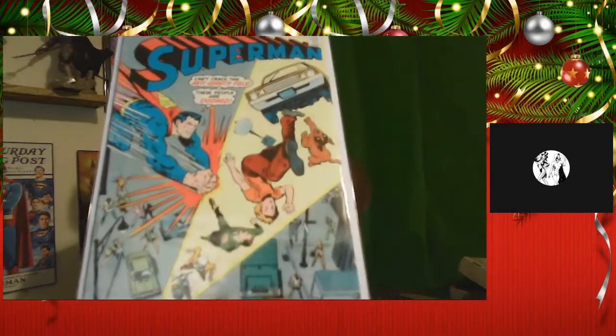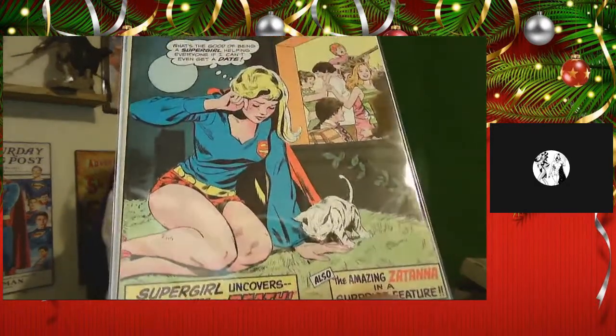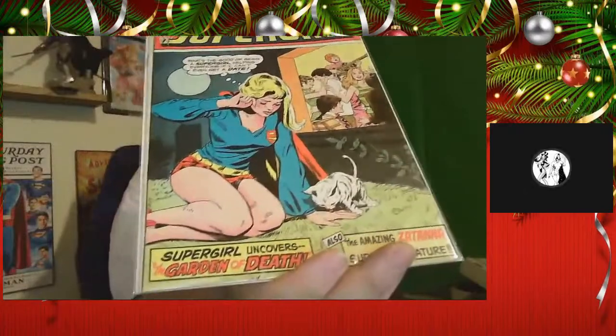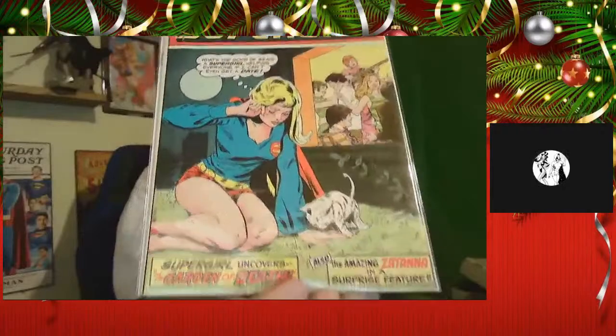Now we have Superman number 290. Okay. There we go. And finally, another one where I tried to get issue number 1 and 2 together, and I only ended up with issue number 3. And that is Supergirl from the 1970s, which, by the way, this is still a pretty freaking cool book. Yeah. This is the Hot Pants Supergirl. I was about to ask you if this is the era of Hot Pants. Yes. And also, that has a Zatanna side feature. Yep. There you go. A nice Hot Pants Supergirl.